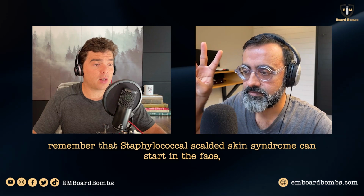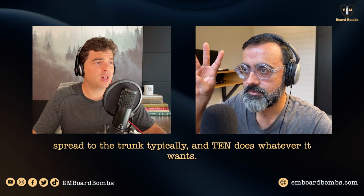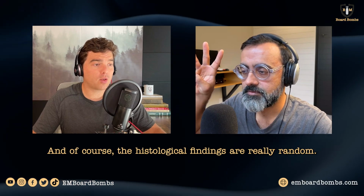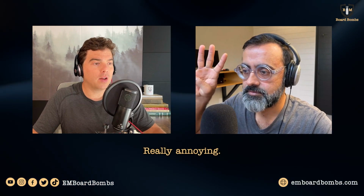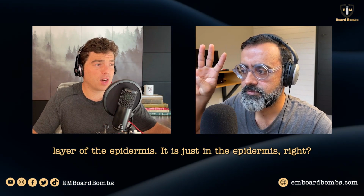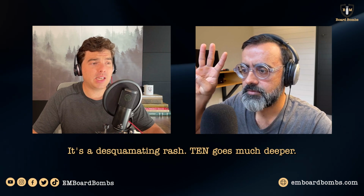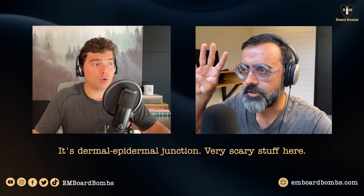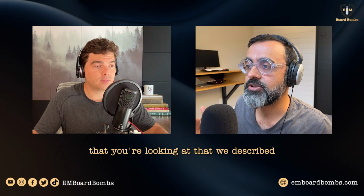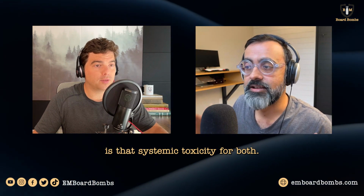The distribution of the rash here, remember that staph scalded skin typically starts in the face and spreads to the trunk. TEN does whatever it wants. It'll start wherever it wants and go everywhere. And of course, the histological findings, really random, really annoying. Staph scalded skin starts in the granular layer of the epidermis. It's just in the epidermis, a desquamating rash. TEN goes much deeper, at the dermal-epidermal junction. Very scary stuff here. And those are the 4 things that are going to help differentiate. The one common feature that we described is systemic toxicity for both.